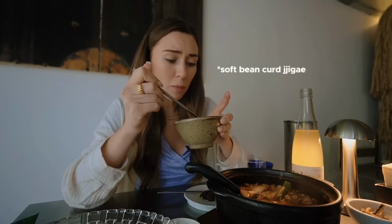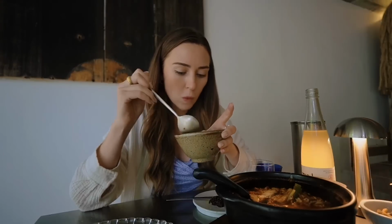The tofu is so yummy. You know, I was never a big tofu eater until I came to Korea. Just pork. Let's try some of the onion. Wow.